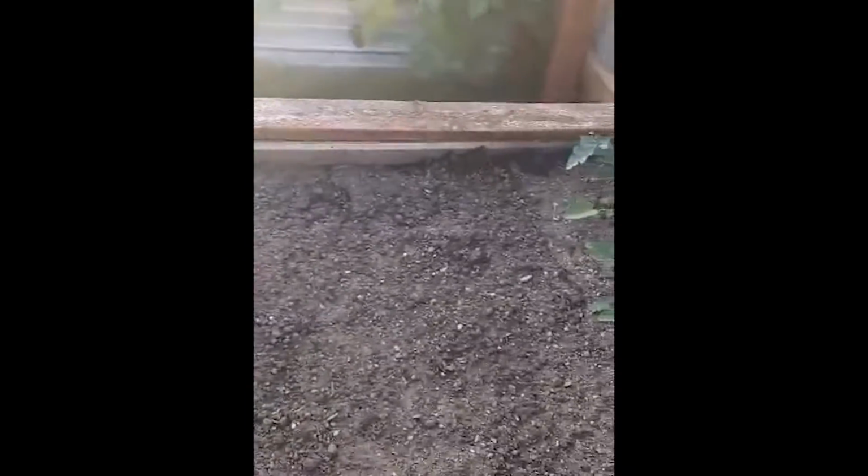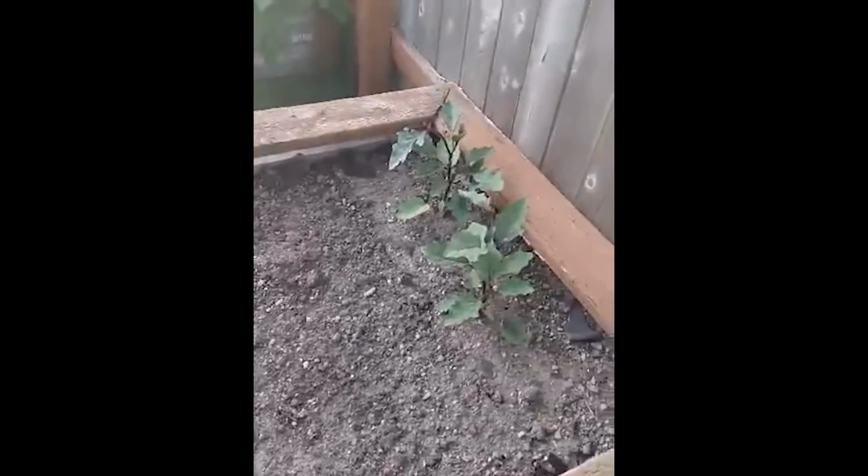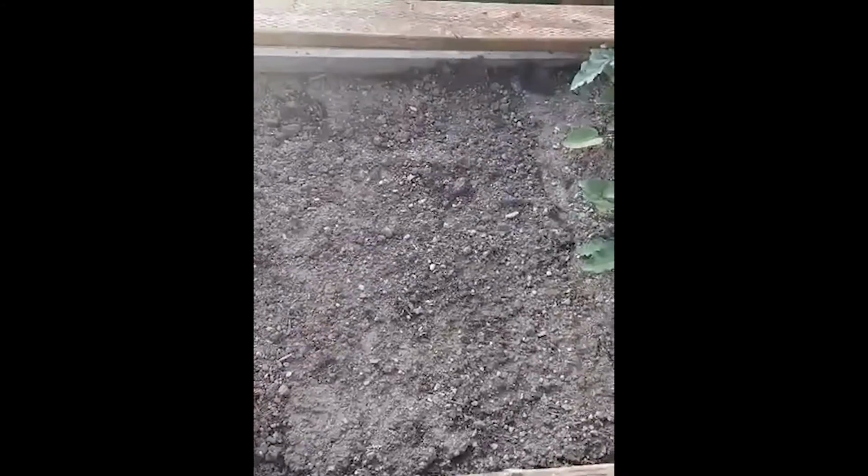Over here, this dead space right here, we had a bunch of broccoli. We harvested that. We've eaten it. We got more growing in another bed. I'll show you that. That's why we came out here to harvest. Onions are, this side is onions, that side is carrots. Corn. Corn. So we planted some onions and we planted some corn.